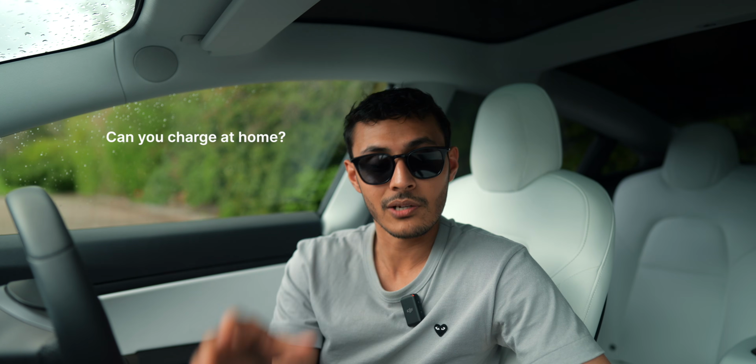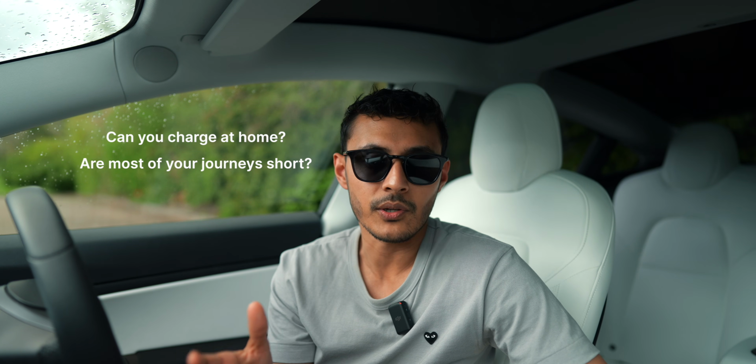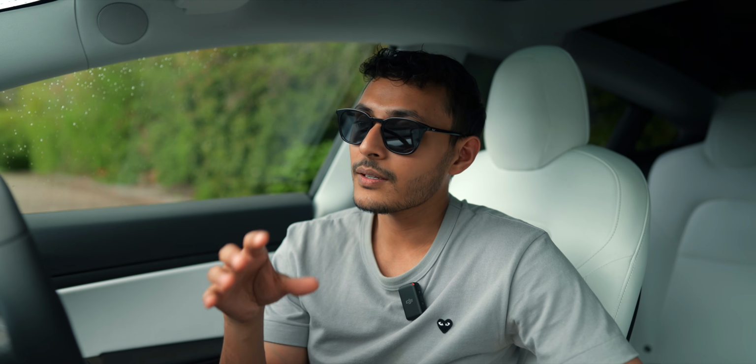Would I recommend one? It depends on a couple of factors which I've written down here. Do you have an option to charge at home, so you can add a charging point? And do you mostly do short journeys or short commutes? If you fall into those two brackets, the only thing that could be holding you back is the price. Tesla Model 3s, when they're new, aren't very cheap, of course. They are quite expensive, I think.